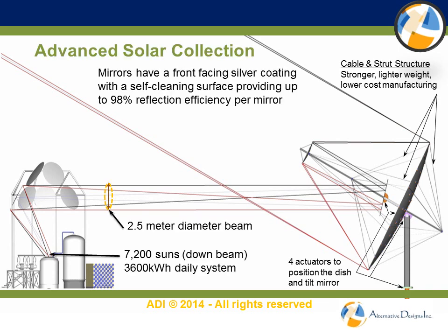Our heliostat collects and concentrates the sun's rays, reflecting the light 3 times to create a 2.5 meter beam of sunlight aimed at the reactor.